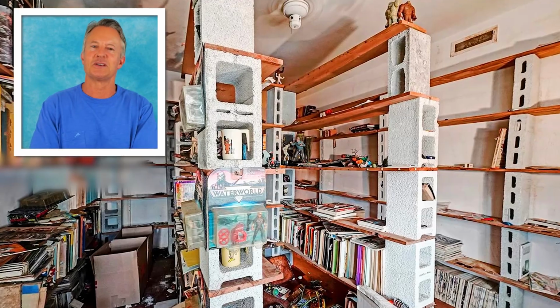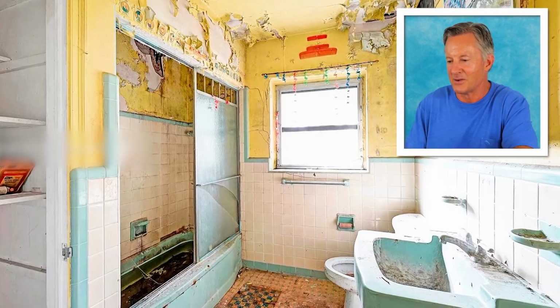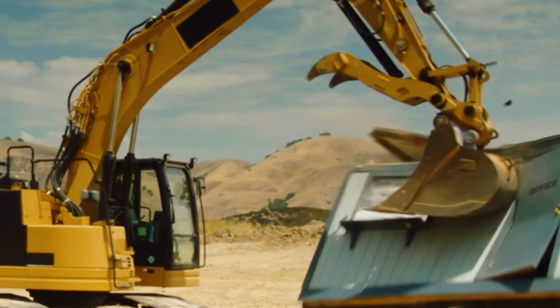You got some cinder blocks. You need to build yourself some shelves. Let's go. Get some wood and cinder blocks, just stack it up. There's mold everywhere. That tub is full. Woo-wee! Smelling that house is not good. Complete thumbs down on this crazy house. Although the good part about it is that you could scrape and start fresh, but that house, it's not salvageable.